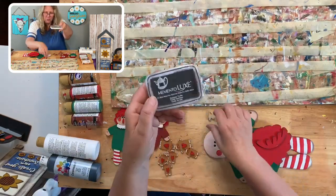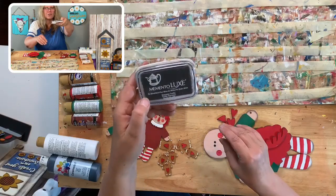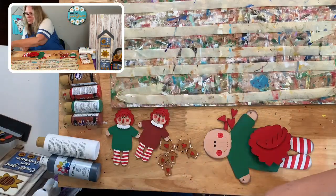I like to use this. This is what I use. Memento Luxe. And I use the espresso truffle. Okay.